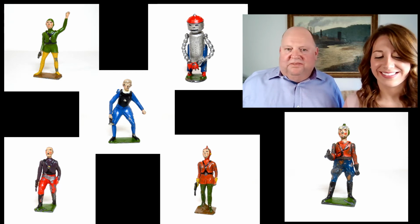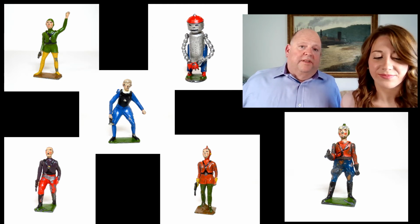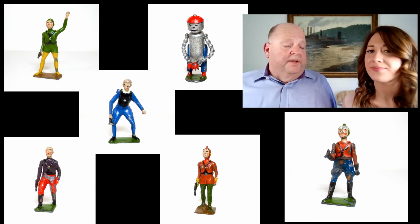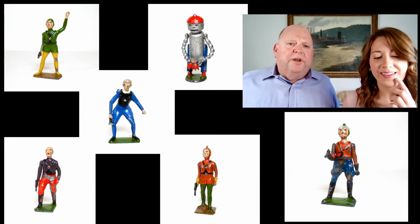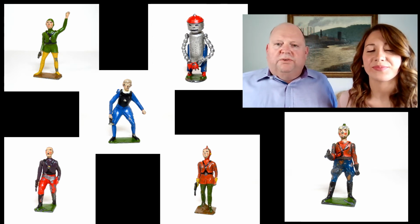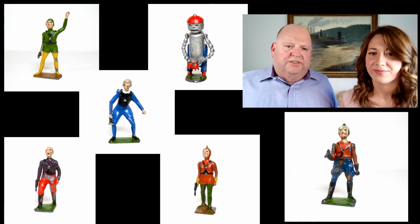So nice figures. They didn't do a lot of space figures. These are some of the rare, more desirable of the Britains figures, period. The sets always command a lot of money. Yeah, and these ones are from about 1935. I believe so. They were given like premiums. They were sold individually, so they weren't sold as a box set. You could send in coupons and redeem them for, I think, a candy or a drink or something like that.